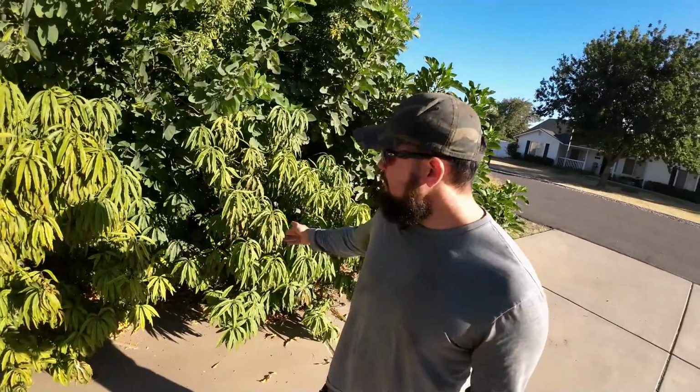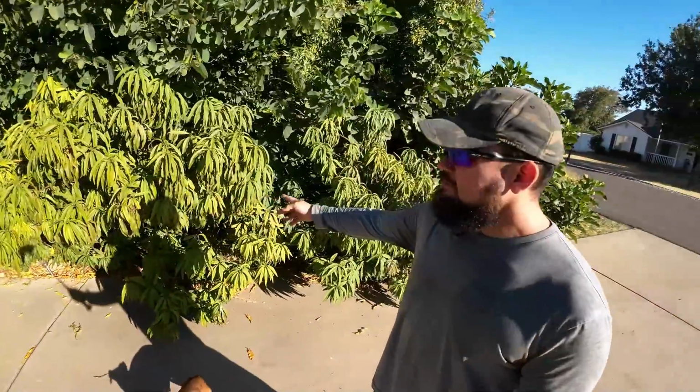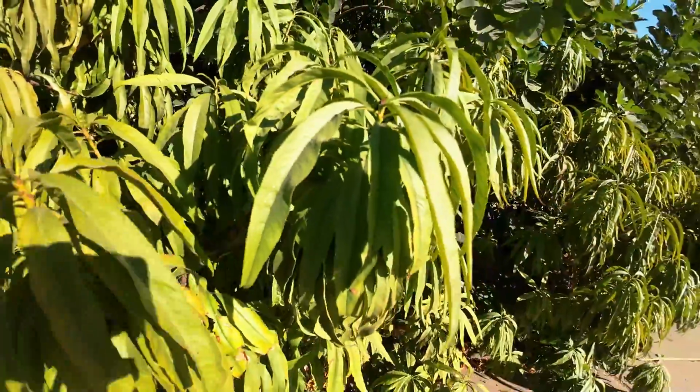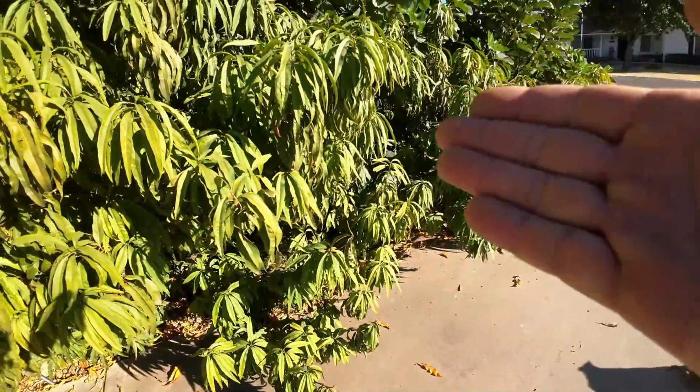And this is the reason why my peaches right here, these are my Bonanza peaches, a lot of the leaves are turning yellow. They're looking like crap, and no amount of water, fertilizer, or magic juices is going to change this. This is normal for my area.